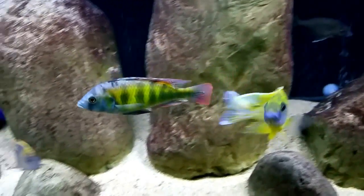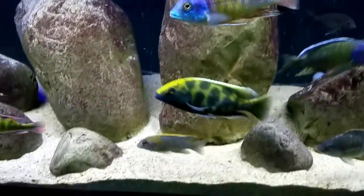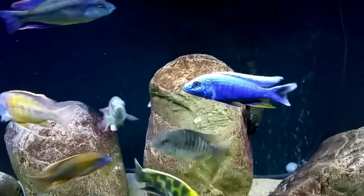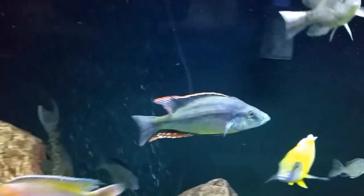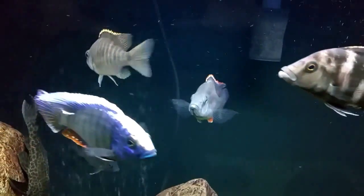Colors are great. Nyererei is looking great. The sunshine, Venustus as always, Red Empress. There's my fryeri. One of my favorites, it's got to be the compressiceps. You can see the blue and red in this guy, and he gets deep, deep black. It's almost like a dark blue black.